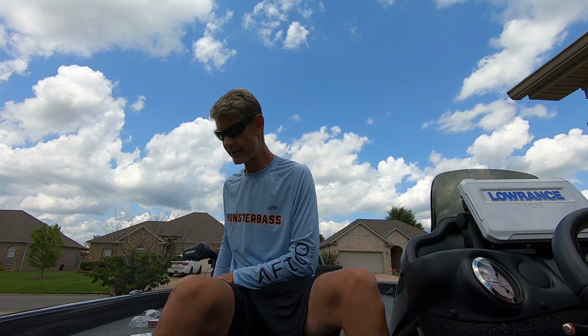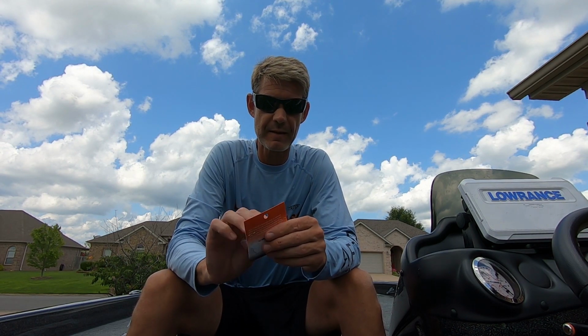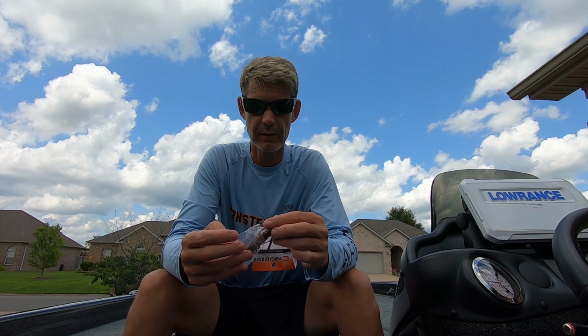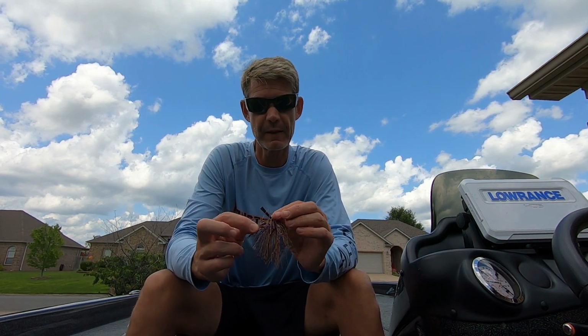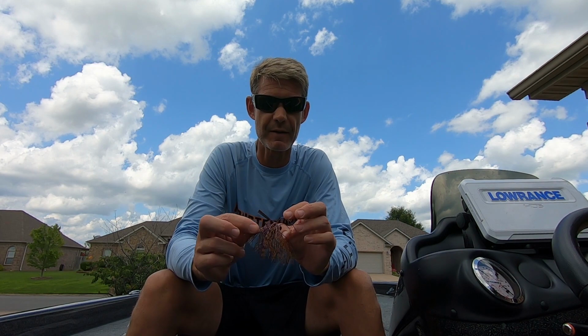Next up is Monsterbass Tournament Series Tungsten Jig. All right, so Monsterbass is coming out with their own tungsten jigs. This is a 3/8 ounce in peanut butter and jelly, which is actually probably one of my favorite colors to throw. If you're not a tungsten person, tungsten is awesome. It's not necessary, but it certainly helps your game because you can feel stuff a lot better. You can feel the rocks on the bottom. You can feel everything a lot better with tungsten.